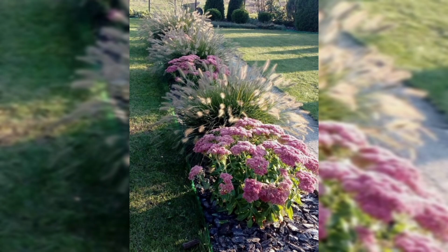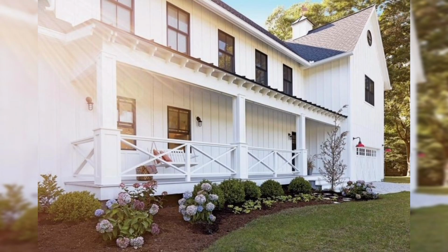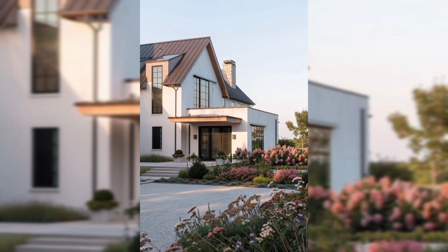To define areas of main interest, choose ground paths, stone walkways, or staircases to connect them. These can add a charming touch while being functional.